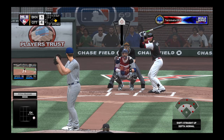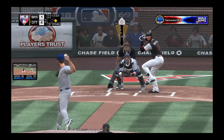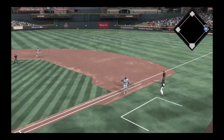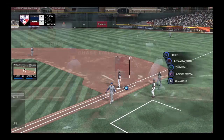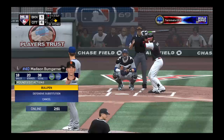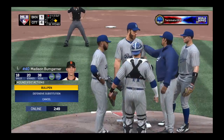Bautista. First pitch coming. Here it is. In the dirt here. And a nice job keeping it close. It's ball 1. Now time is called here as we'll get a trip to the mound.